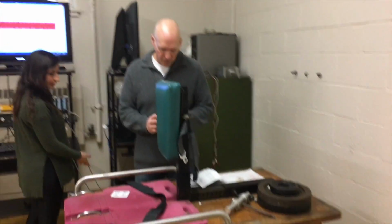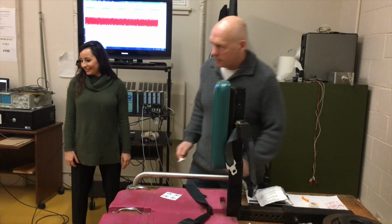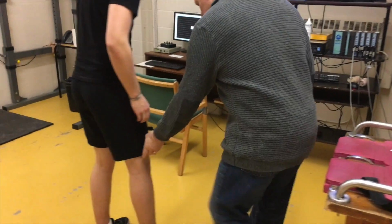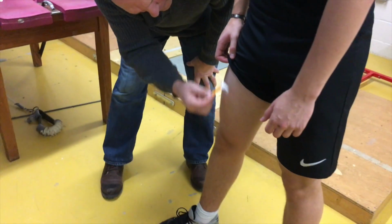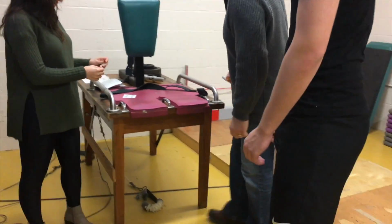I just need to take a little bit of hair off of your legs so that the electrodes go on. So we're going to go on your right side. Pull that up to, yeah, that's good. You're not that hairy, so it's not that bad. Nobody's going to notice. Okay, I'm going to give him a wipe. This is the best part.